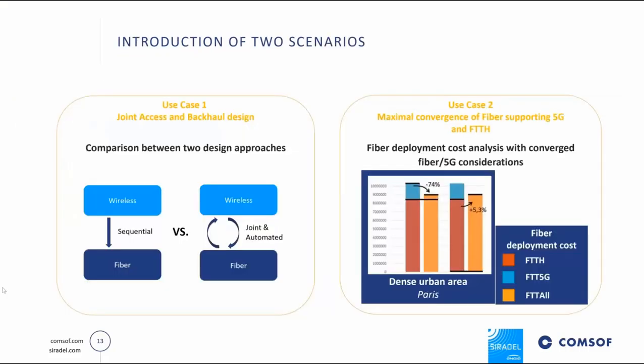During this webinar, we'll be presenting two use cases describing a joint wireless fiber design approach. The first use case describes a scenario of joint 5G millimeter wave access and fiber backhaul design, where we will demonstrate the value of the joint design and compare it with a sequential design approach where the two designs are done separately. The second use case is an analysis of fiber network deployment supporting both 5G and FTTH, and we'll be analyzing cost savings achieved with a unified design approach.